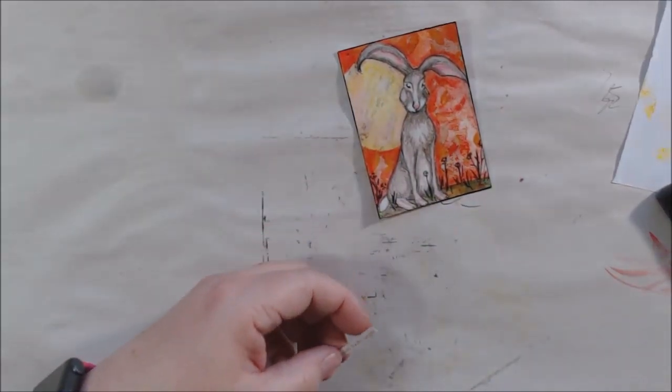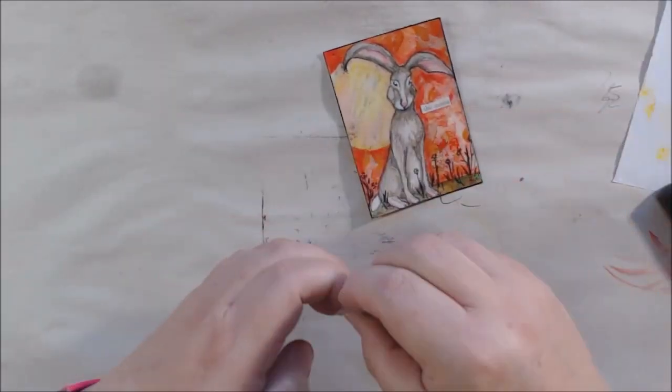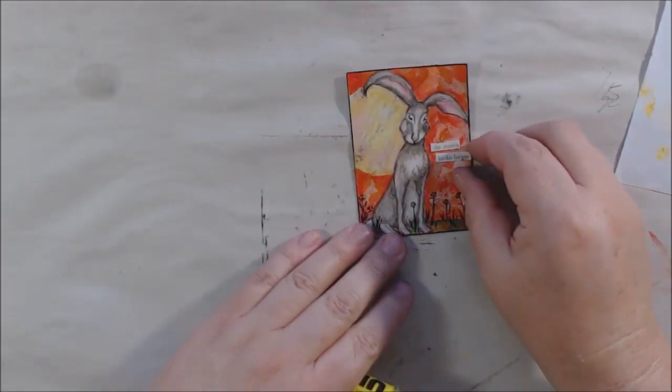So there's my sticker, and I'm going to put a little glue on the back of it to make sure that it sticks. And I'm going to go around it with just a regular pencil, I think.